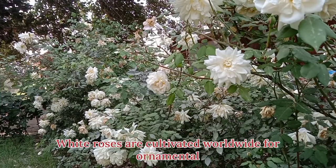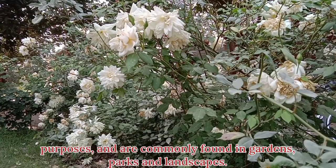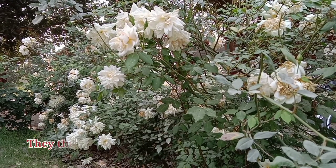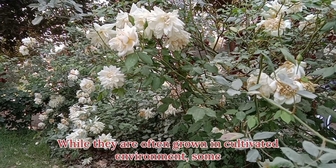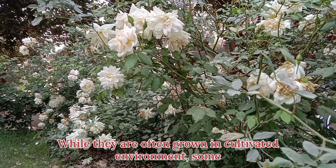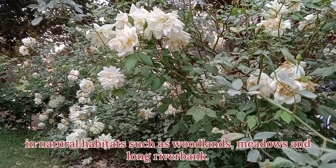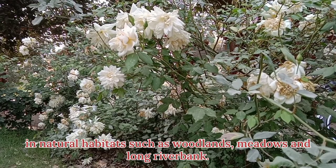Habitat. White roses are cultivated worldwide for ornamental purposes and are commonly found in gardens, parks, and landscapes. They thrive in temperate climates with well-drained soil and plenty of sunlight. While they are often grown in cultivated environments, some species of wild roses can be found in natural habitats such as woodlands, meadows, and along river banks.